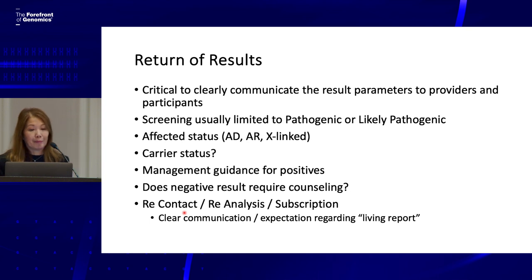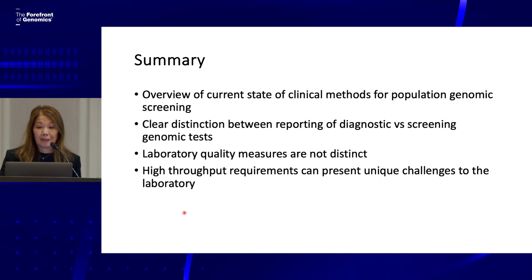So just in summary, I shared an overview of the current state of clinical methods for population genomic screening. There are clear distinctions between the reporting for diagnostic versus screening genomic tests, typically pathogenic and likely pathogenic for screening, of course, VUS is for diagnostic. But I wanted to make the distinction that the laboratory quality measures are not distinct. They must be exactly the same for diagnostic testing as for screening. And that can put some challenges on a laboratory because of the high throughput nature of this type of testing.